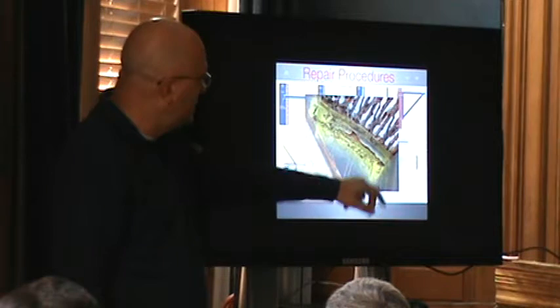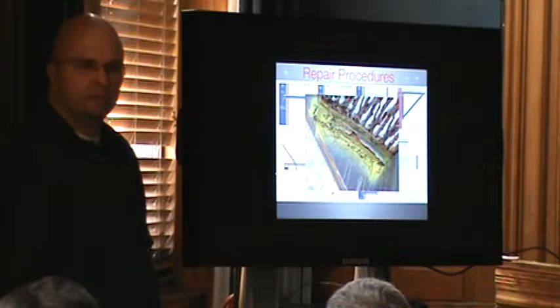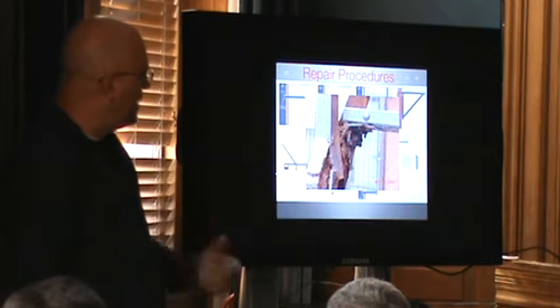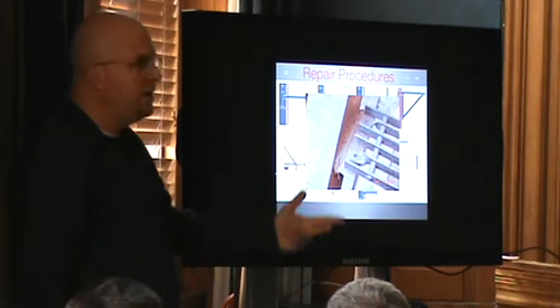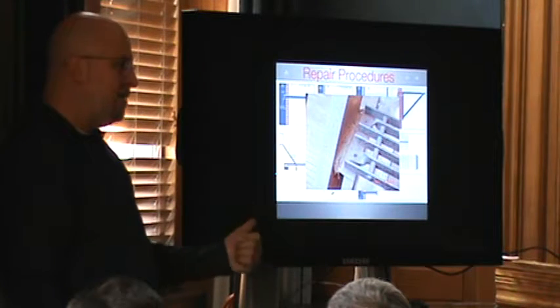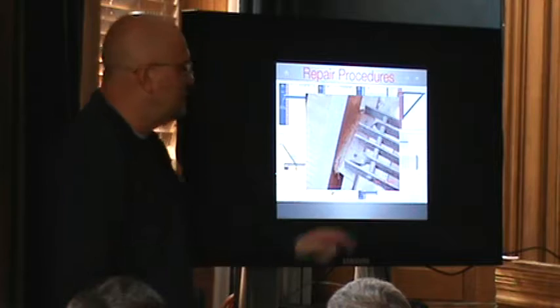This is a school in New Jersey, an elementary school. And that was near the shore, so you can imagine. Look at all the rust. I mean, how many inspections pulled by fire protection and the building department does it take for them not to see this much rust growth?